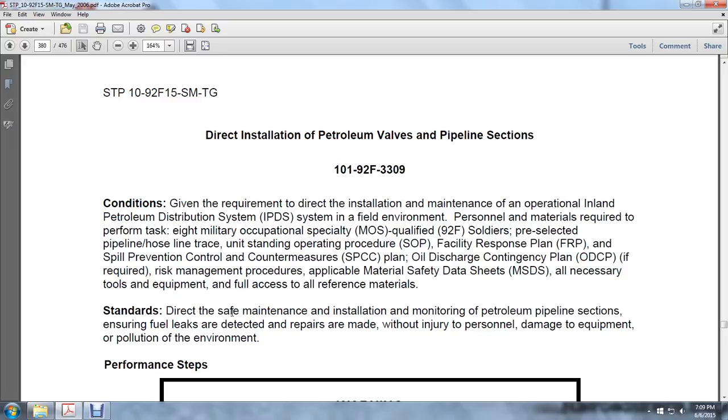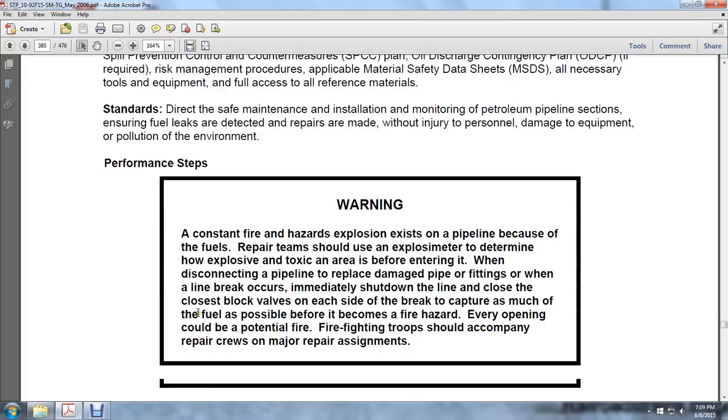countermeasures, oil discharge contingency plan if required, and risk management process, applicable material safety data sheets, all necessary tools and equipment, full access to all reference materials. Direct safe maintenance and installation, monitoring the petroleum pipeline section, ensuring fuel leaks are detected and repairs are made without injury to personnel, damage to the equipment, or pollution of the environment. Performance steps.